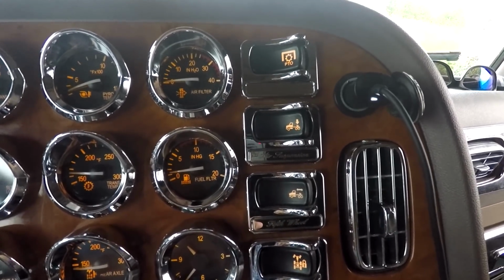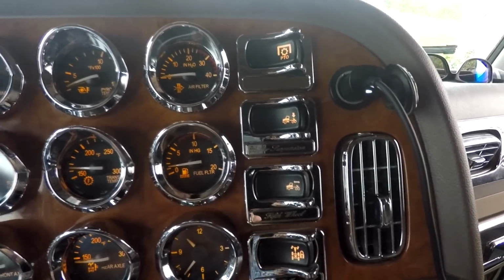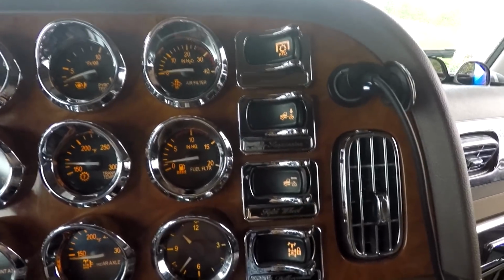Okay, I can put more weight on the steer axle, or slide it back and take more weight off of the steer axle. That way I can get my axles legal if I'm heavy or hauling a heavier load.